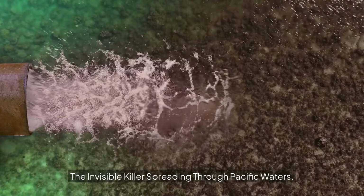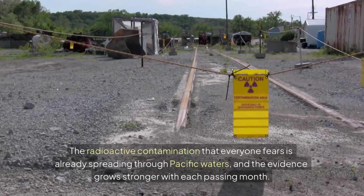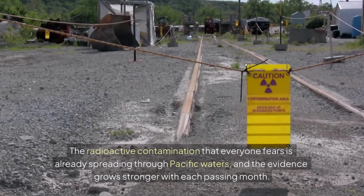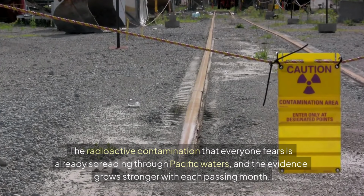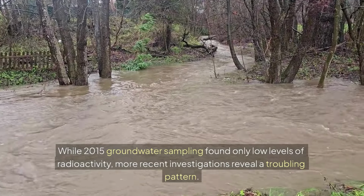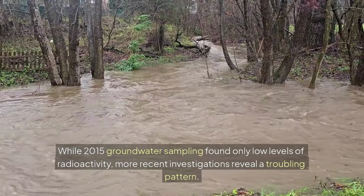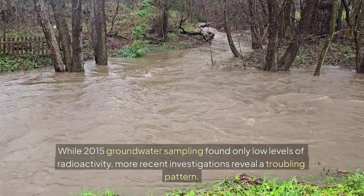The invisible killer spreading through Pacific waters. The radioactive contamination that everyone fears is already spreading through Pacific waters, and the evidence grows stronger with each passing month. While 2015 groundwater sampling found only low levels of radioactivity, more recent investigations reveal a troubling pattern.